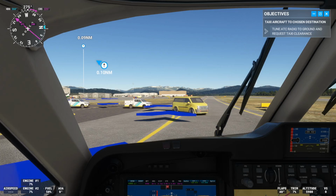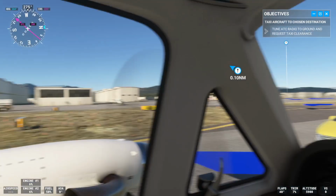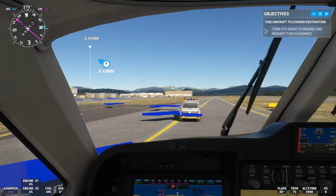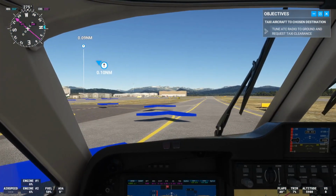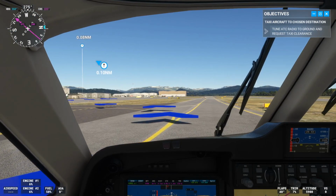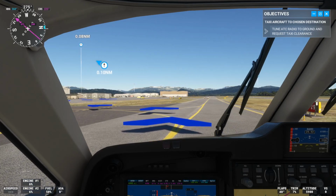Can I help you guys? Okay, let's just drive straight through my wing. That frickin' works. And I'm assuming it's just having us taxi here to the GA ramp.